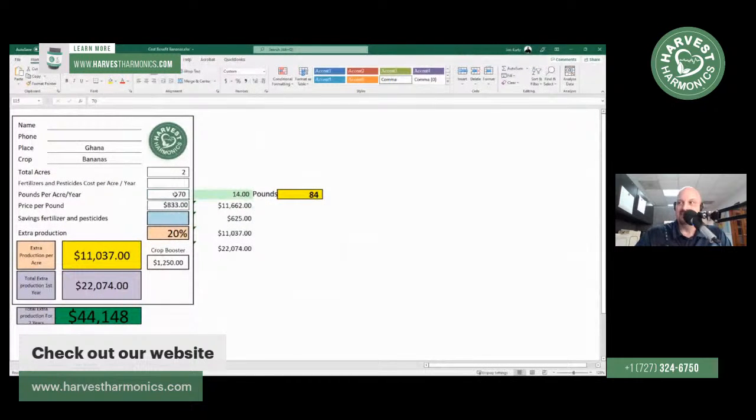So 70 tons per acre, he makes $833 per ton. Now he does 2 different crops, 2 different seasons in the same year. So he gets 35 tons and then 35 tons. So 70 tons over the course of the whole annual year. He's going to make $833 per ton. And that's his average yield.